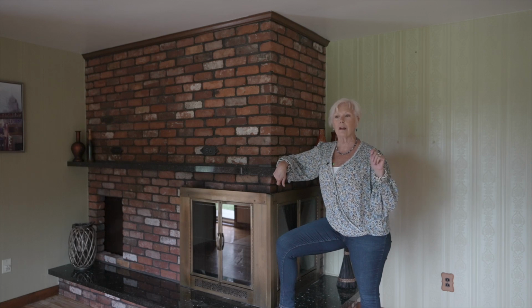Another thing about this house, I said this is one of my favorites, kind of a grandmother house, grandparent house. It was built by the current owners. They meticulously maintained it, updated it, and just lovingly cared for it all these years. So enjoy the tour and bring your design ideas to make it your own.